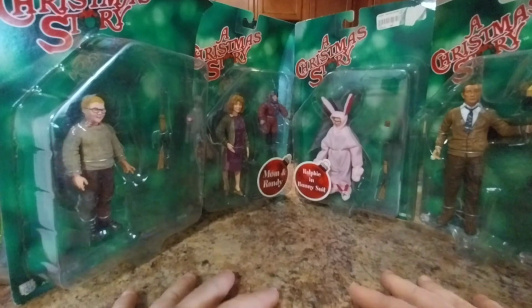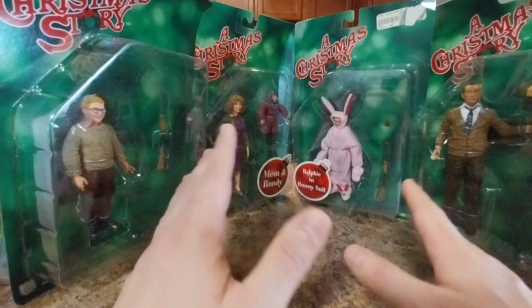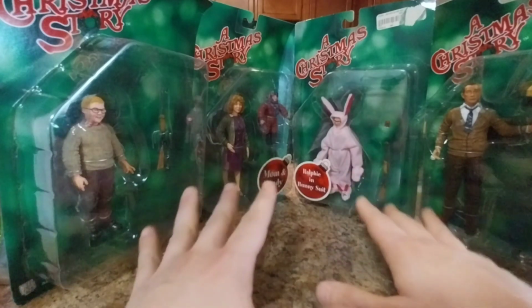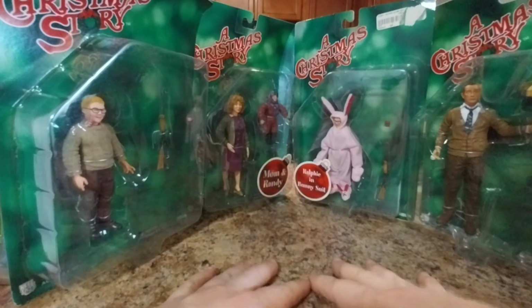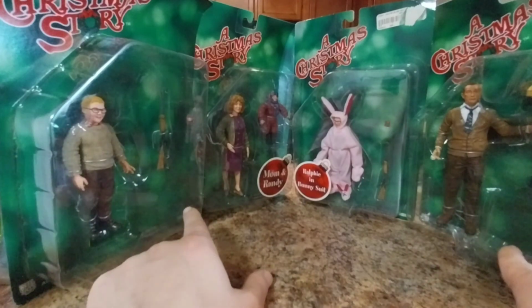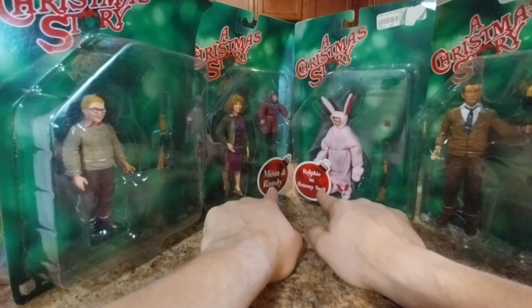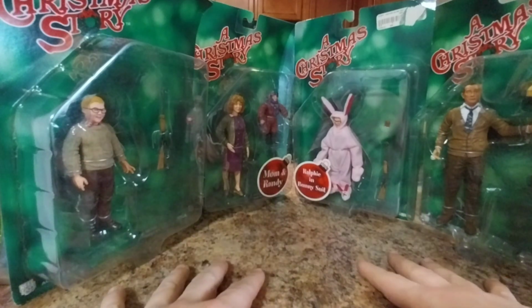I'm having great difficulty figuring out how to review these because, as much as they look cool inside of their blisters, we're going to rip these things open. I mean, they are toys. I tried to get these as cheap as I could on eBay. These two did not come with the stickers like you see here, with Mom and Randy and Ralphie in the bunny suit. And also there are other figures in this set.